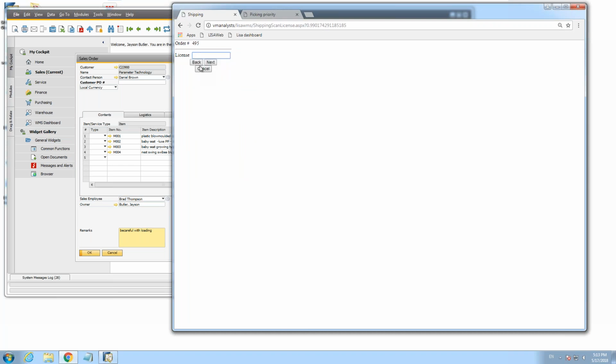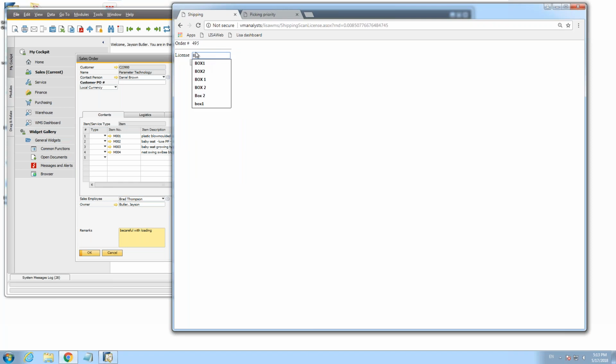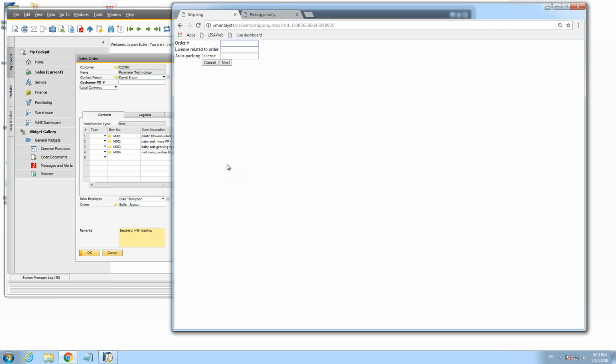And if I now go back, I'll see that box 1 is ready for shipping. Now, I can also do that for box 2. And if I now go back, you will see that box 1 and box 2 are both ready for shipping. So what I can do now is say ship. And it means now that everything is shipped.